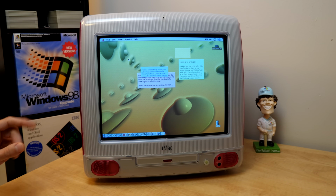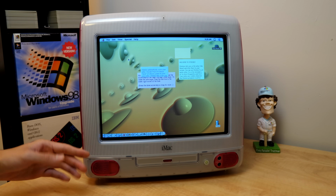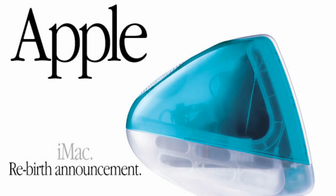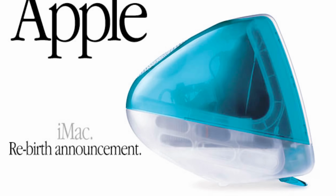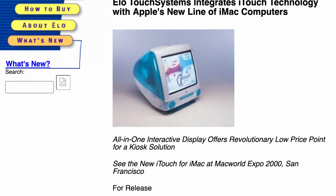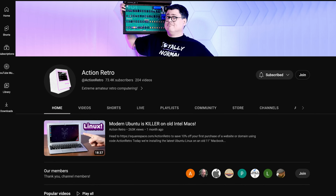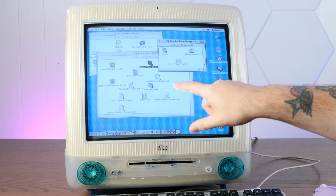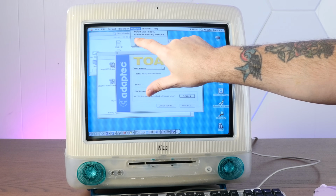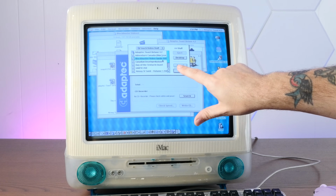But I will say it's worth noting that these tray loading iMacs were not the only ones that got Elo's touchscreen treatment. When Apple introduced the updated slot-loading iMac G3s in late 1999, Elo began selling touchscreen versions of them soon after. And I was incredibly surprised to see that fellow YouTuber Action Retro was able to find one of these slot-loading touchscreen Elo iMacs and is working on a video of them. So definitely go check out his channel if you want to see the slot-loading variant of this thing in action.